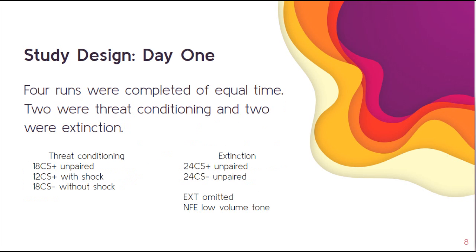First, looking at day 1 in more detail. The day was divided into 4 runs of equal time. During all runs, the fMRIs were used to measure the brain activity. Shock devices were attached, and a device to measure how much participants' hands sweated was attached as well. The first 2 runs were threat conditioning. The second 2 were extinction. The study used shocks and pictures of faces to create a fear. This was done in the first 2 runs.